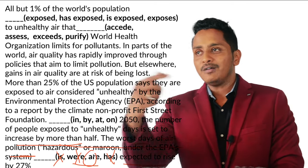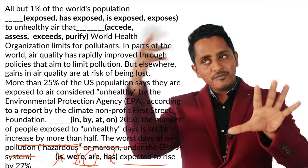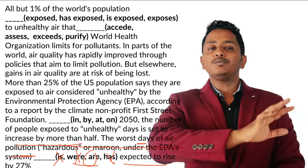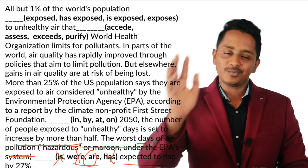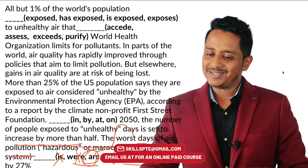See, here it is "worst days of air pollution". People think air pollution is the acting noun. Worst days is the acting noun. Worst days of something. Whatever comes after "of", we don't consider it. Before "of" is what we consider as per the rule. The worst days are expected to rise.